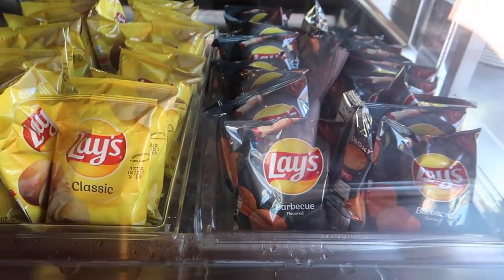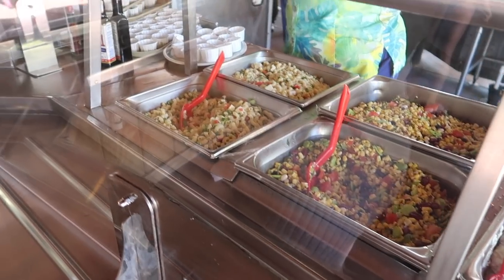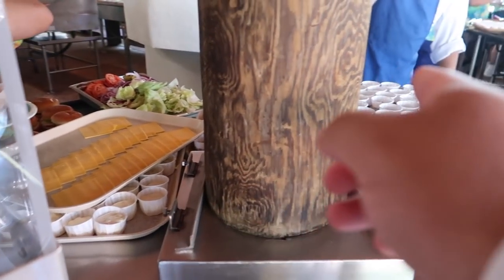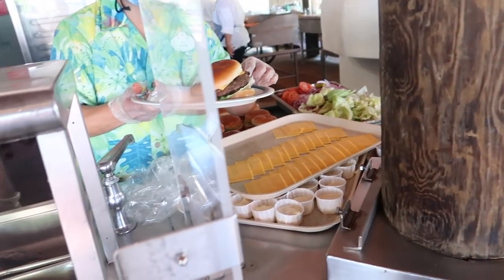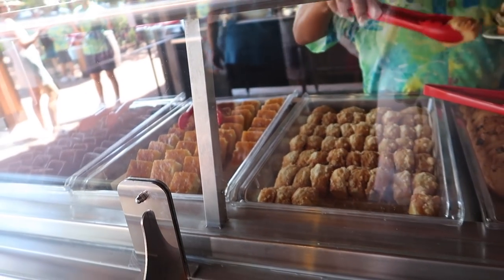All right, starting things off, they have potato chips, coleslaw, potato salad, corn salad, and macaroni pasta salad. So you can see they have the mayo packets and the ketchup packets over here and all the other little condiments. What is that? Oh yeah, I'll take one of those, please.